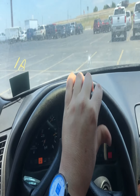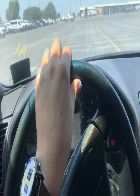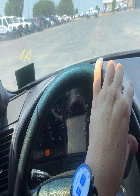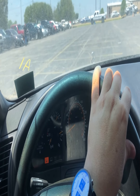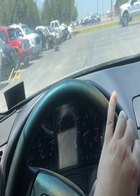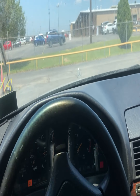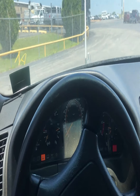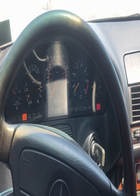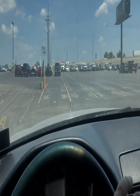I really was wanting to get this car. I was prepared to bid more than I should, more than common sense would have you bid. But I will say this: the AC is working. It seems like it needs a recharge, but it is on. It is blowing cooler air than just regular outside air.